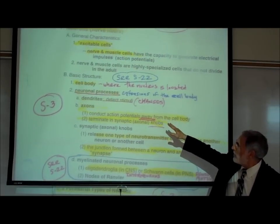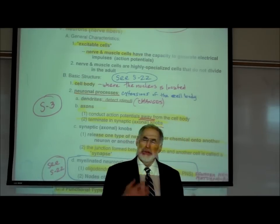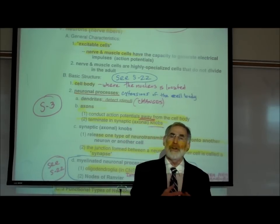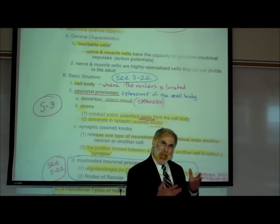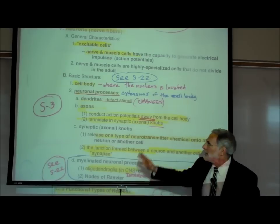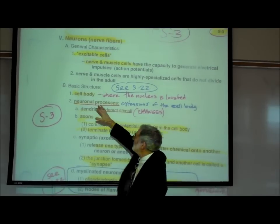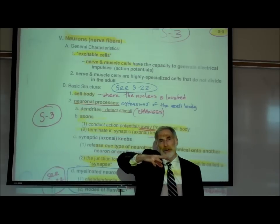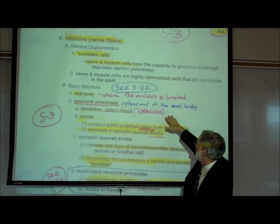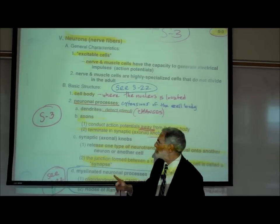Now, as far as the parts of a nerve cell, first of all, we're going to be learning that nerve cells show probably more variation in shape and size than any other kind of cells in the body. But let's just describe some basic characteristics of their structure. The cell body is that part of a nerve cell where the nucleus is located. That's known as the cell body or soma. We'll see a picture in just a moment.